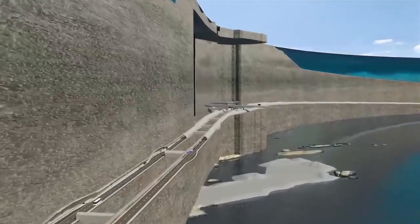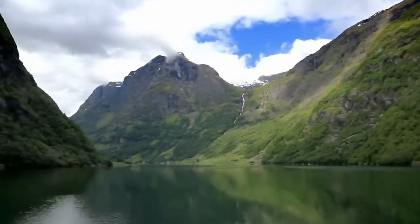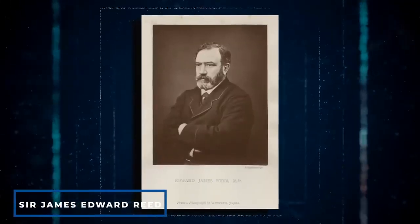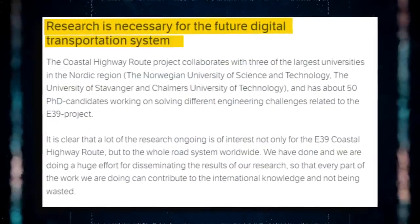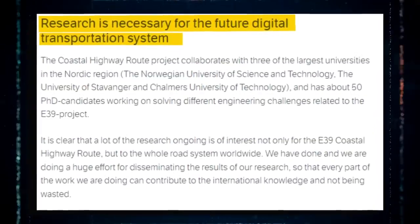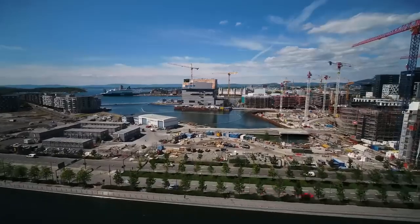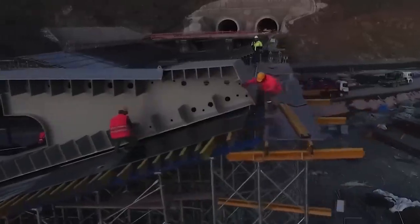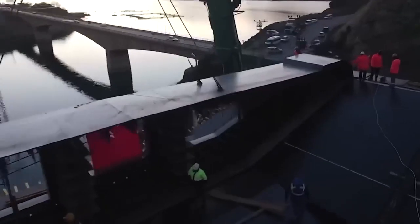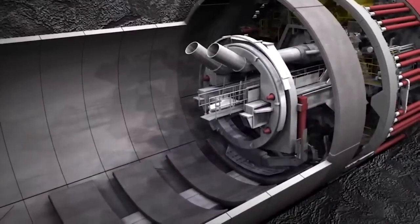The submerged floating tube bridge is certainly an engineering marvel, but the idea isn't new. The first known proposal was made in 1886 by Sir James Edward Reed, a naval architect from the United Kingdom. In Norway, the idea has been studied since 1923, and since the studies have been performed by the Norwegian Public Road Administration for the E39, Norway knows that other countries are considering building the same type of structure. They are in discussions with several of them, so it's more of a collaboration than a competition, but it will be exciting to see which country is the first to construct this structure.